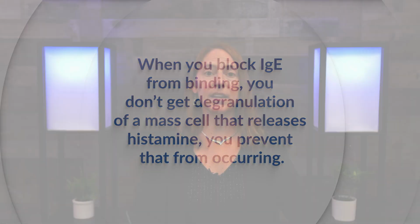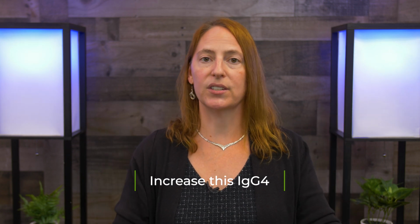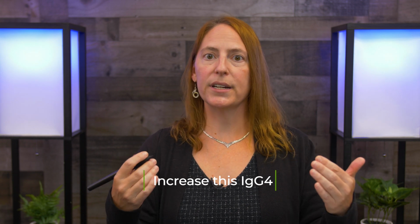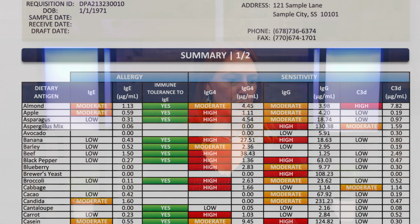And this is a very known mechanism of action. In fact, anyone who engages in desensitization is utilizing this mechanism. When we do injections or sublingual immunotherapy, drops of antigen under the tongue, the whole intent of that therapy is not to decrease the IgE that causes an allergic reaction, but to increase this IgG4. And when you increase IgG4, you block IgE, preventing the allergic reaction. And so as IgG4 goes up, you create immune tolerance.